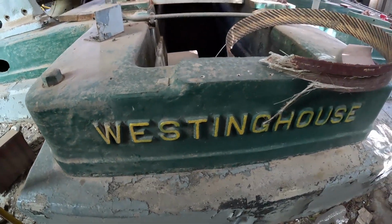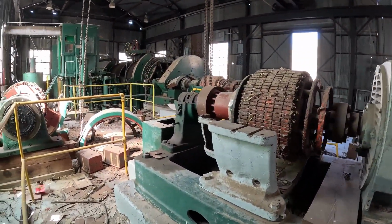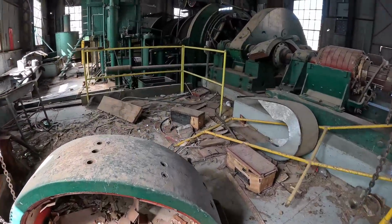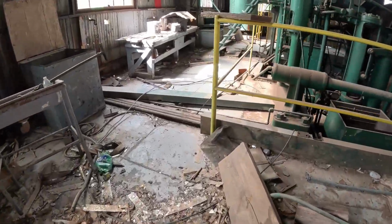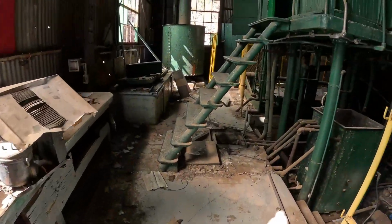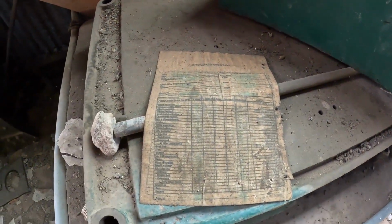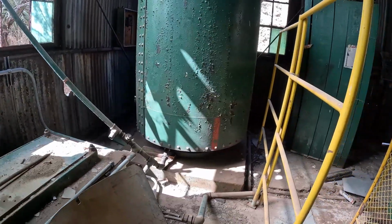Westinghouse. I've seen that name before. They made a lot of big machinery and things for industrial purposes. Another daily walk for the Hoistman. Had a big drum over here. I wonder what that was.